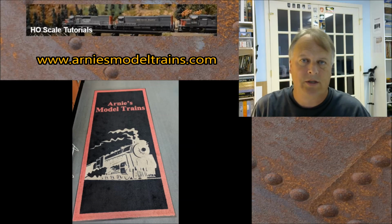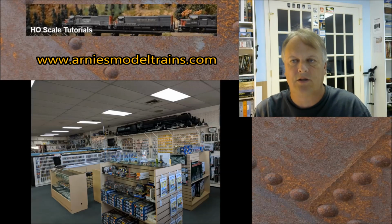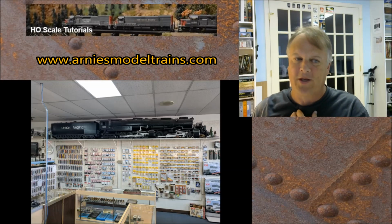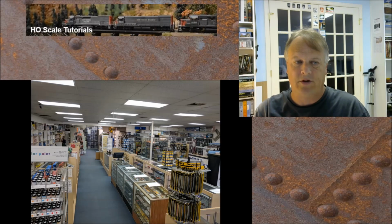I managed to squeeze in a stop at a train shop, Arnie's Trains in Westminster, California. They have a 7,000 square foot well merchandised, well stocked store. I actually wish they were here in my hometown because it was a great store. They had a lot of consignment stuff. There's a lot of really good deals in there. And the guys, I spoke with Travis and Greg, and they were great to deal with, very personable.